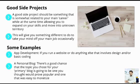A personal blog. There's a good chance that the topic that you chose for your primary blog is going to be one you thought would prove popular, and one that was easy to monetize. That means there's also a good chance, unfortunately, that you won't find it particularly fascinating, which is why it's a good idea to run a personal blog as well. And you never know, that one might just take off too, giving you 2 steady incomes.